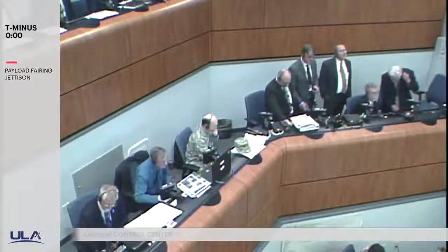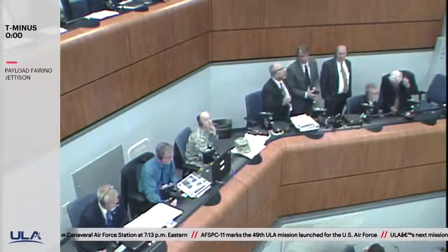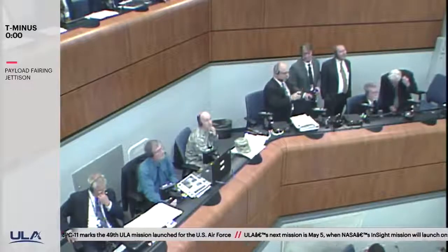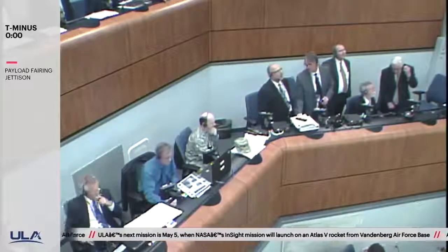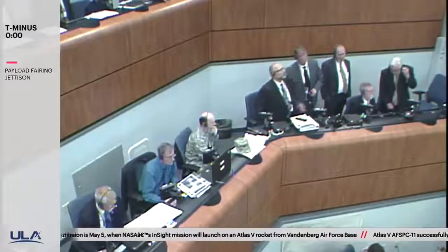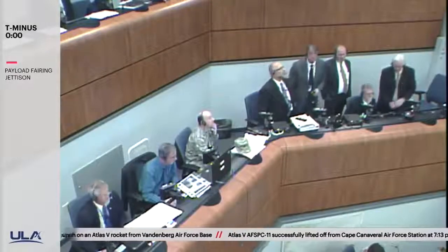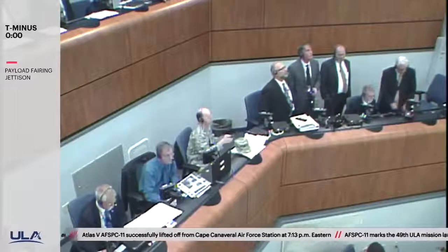And we have good indication of stage separation. We have pre-start on the RL-10. And we have ignition on the RL. This is Atlas Mission Control at T+5 minutes. Patrick Moore just confirmed the successful completion of the early phase of today's flight, and all systems continue to operate nominally.